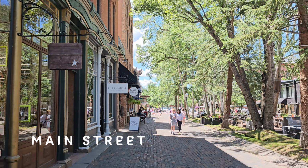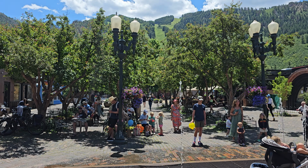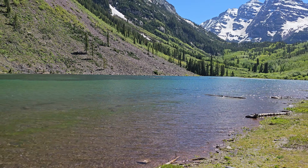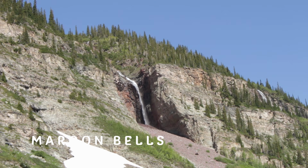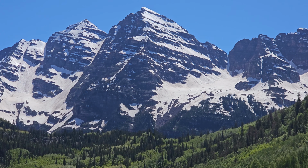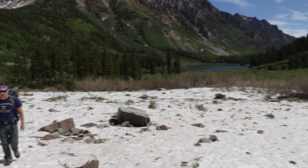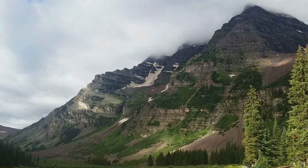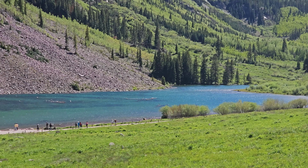Aspen is a very walkable city, and there are many little benches and creeks and water features to check out as you explore the town. Another place you could go and have a picnic or just explore would be the Maroon Bells. Now, to get to the Maroon Bells, you're going to have to take a bus and get a reservation, which is usually around $10. If you get a reservation and have a National Parks Pass, you can get in for free, or you could take a bicycle as another way to get in for free.